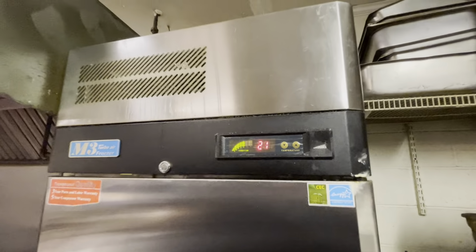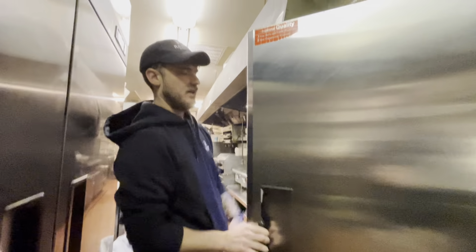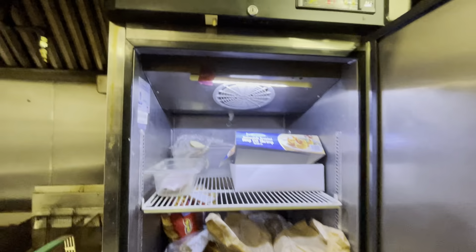Here's an upright style freezer. Needs a little love on the handle, but otherwise you can open this up and see, same deal. Pan around here. You can see the LED lighting and everything, really nice condition.